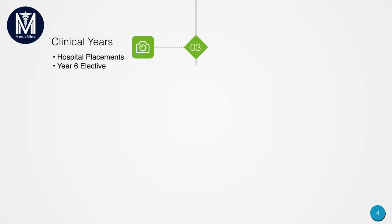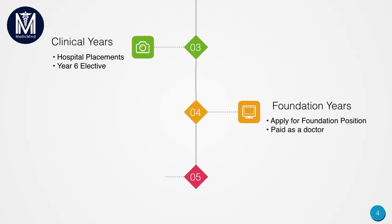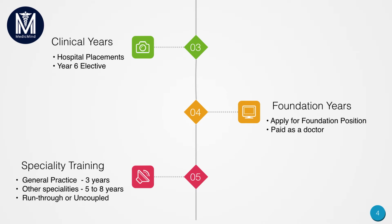Now these are thought to be the toughest part of the medical training because it's very strenuous, it's very time consuming, and it's when you're actually in the hospital setting. These take 3 years and these are compulsory. To become a proficient doctor, you need to learn a certain number of practical skills, and you'll learn these in these clinical years.